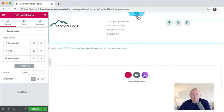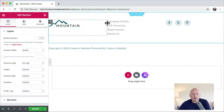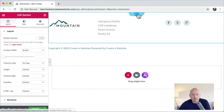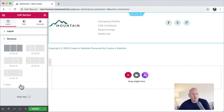All right, then we'll go up here and we want to change the width of these columns. So I want to make it different up here. So we go up here and then we go to layout, and under structure, I think I want it to be 16% on the left side, 66% in the middle, and 16% on the right side.